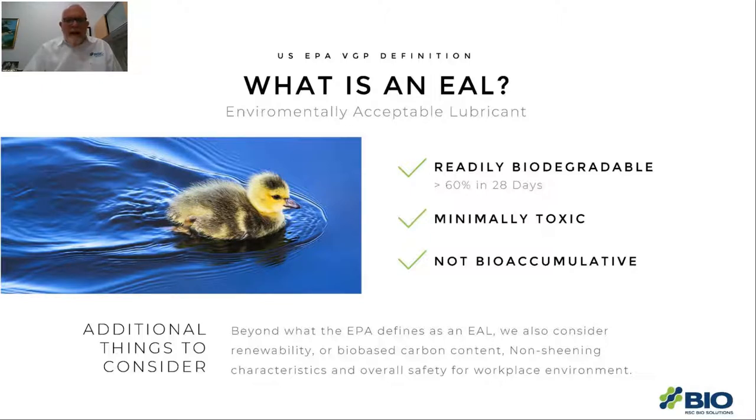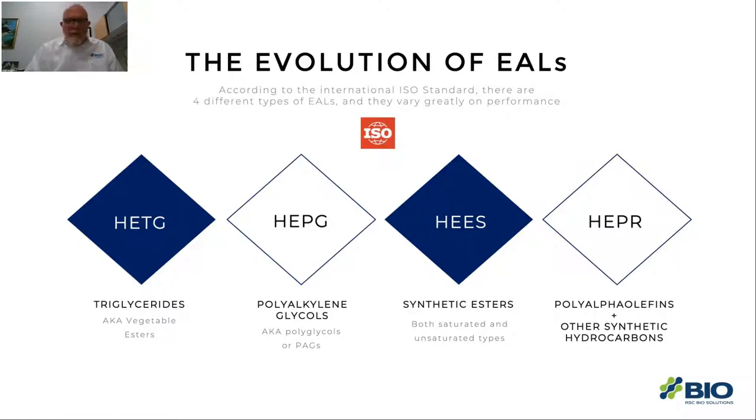We go beyond that to produce products that are non-sheening, and we meet this requirement for virtually all the lubricants we produce and offer in the marketplace. So let's talk a little bit about the basis, if you will, of creating an EAL. Well, we all understand that lubricants are a combination of a base oil and an additive package of some kind, which can include EP additives, anti-wear additives, thickeners, viscosity index improvers, pour point depressants, and a whole variety of additives. But the basics of the formula with respect to biodegradability and toxicity, and stability in particular, are often tied intimately to the base oil chosen.